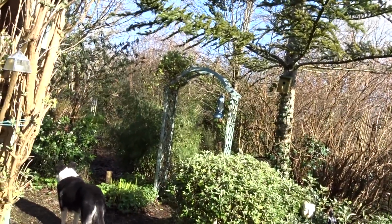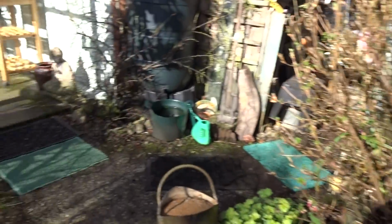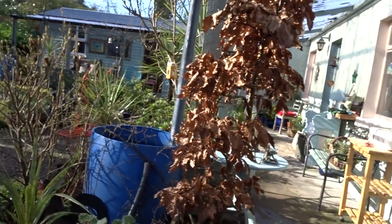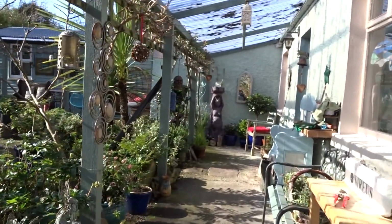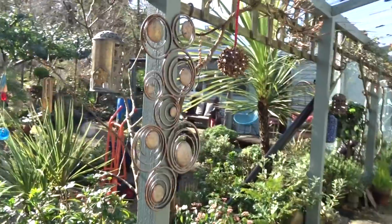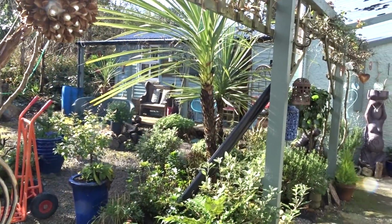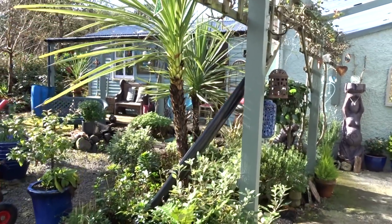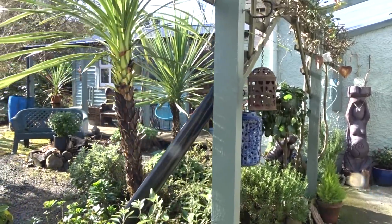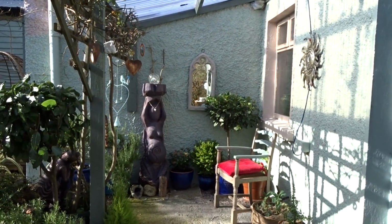So that's it. Now I'm going to get back to work because I've got masses to do. And you can hear the birds singing and everything's very upbeat. And just standing underneath the veranda here, it's just lovely. It's warm. It's beautifully warm.